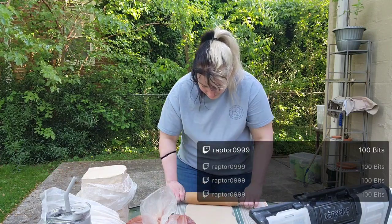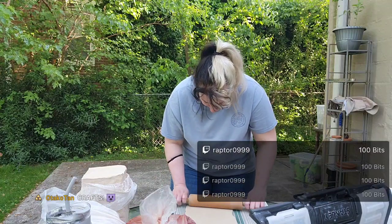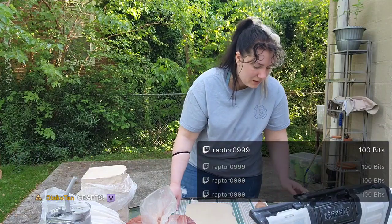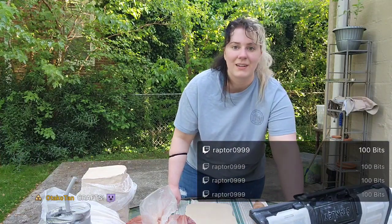If you have bubbles in your clay and you fire it, it traps steam in and it could explode in the kiln, which is not good.